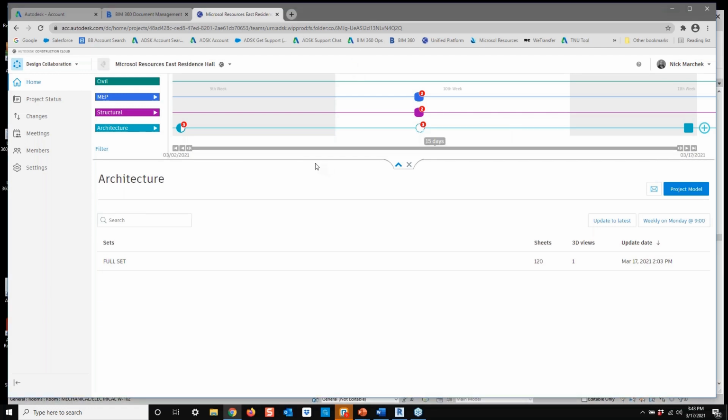Again, like I said, here you can see the timeline of when these different teams that we have here. Again, there's not a lot of information here. We're still populating it, so it creates this demo project. But basically, you can see when other teams have published their models and shared them with the rest of the team.